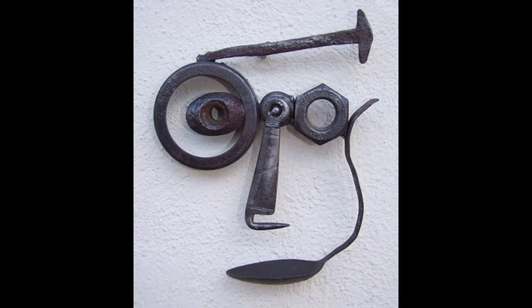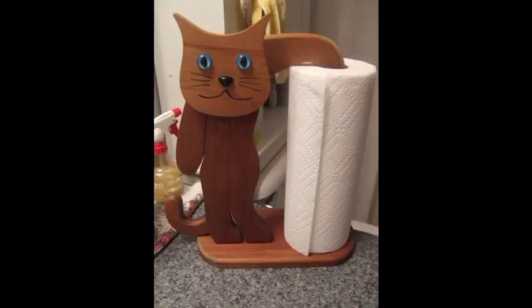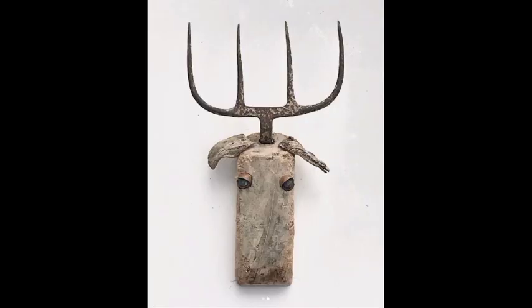In metals, woodcraft design here. A woodcraft design. A beautiful stand of tissue papers for your bathroom. Another beautiful woodcraft animal design for wall decoration.